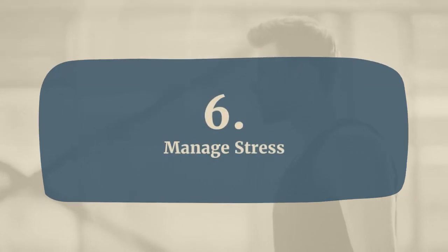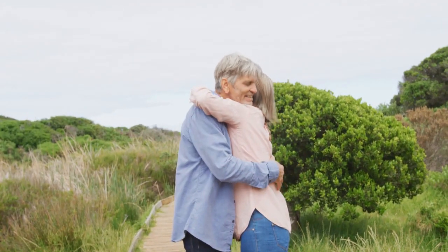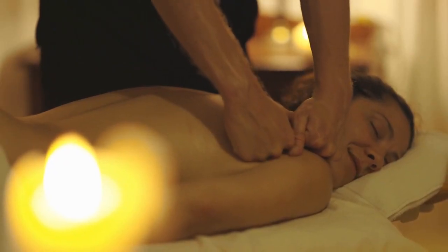6. Manage stress. Stress can wreak havoc on your gut. Try to incorporate stress-reducing activities into your daily routine, like meditation, deep breathing, or yoga. A calm mind equals a calm gut.